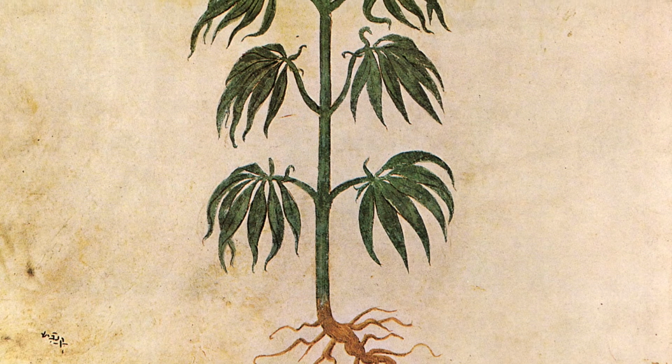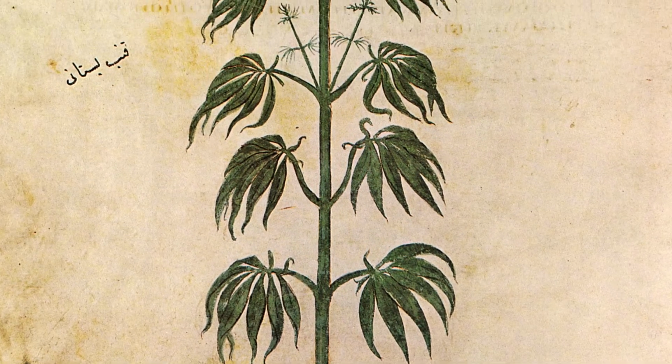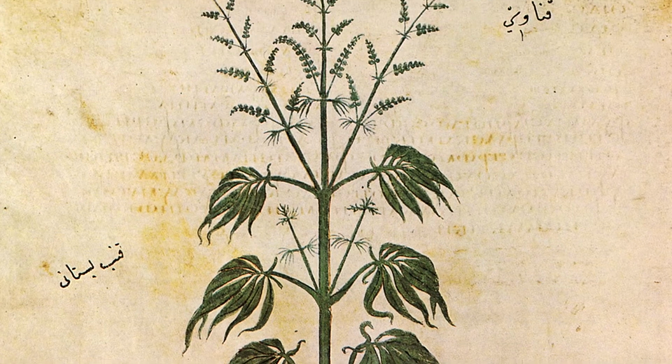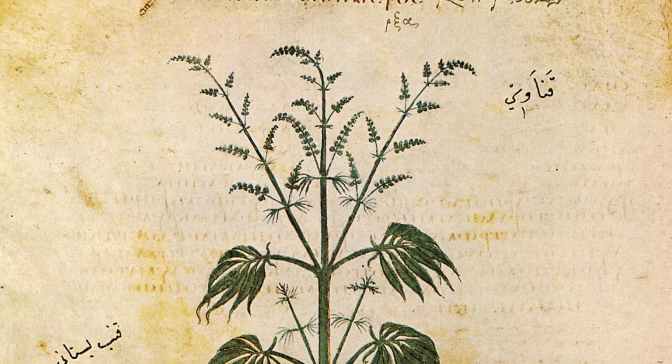So hemp is a crop that has been known since ancient history. Nomadic tribes people in Central Asia used it extensively. There's strong evidence to believe that it was distributed along the Silk Road to East Asia, valued as an oil seed and as a medicinal crop. The uses are almost hard to enumerate.